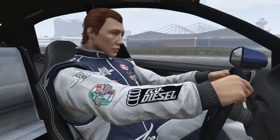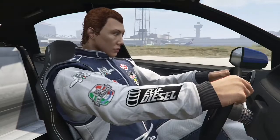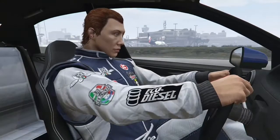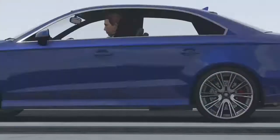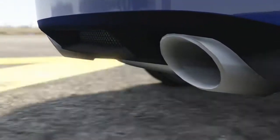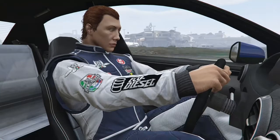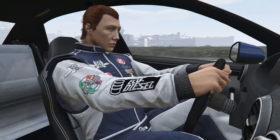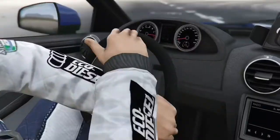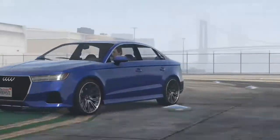This is the Obey Tailgater S, and the old Tailgater was fine. It wasn't great, but this thing, it's a lot faster now. Oh my god. And unlike the original, which had not too much power and a lot of grip, this thing has a lot more power and a lot more grip, but it's more playful, kind of.